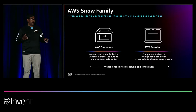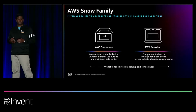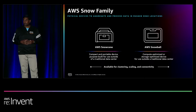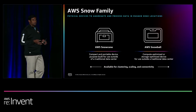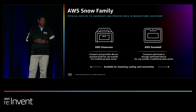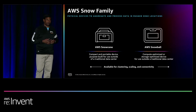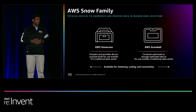And we have customers who are running ML inference applications for predictive analytics type use cases on the Snow devices. They develop and train their ML models in the AWS Cloud, and when it's ready, they can deploy those ML models on the Snow devices for ML inference. And for all these use cases, customers can run their applications independent of AWS for long periods of time. And when they have connectivity to AWS, they can transfer the data to AWS, they can update the software and resources, their applications on the devices, they can do online monitoring and management.